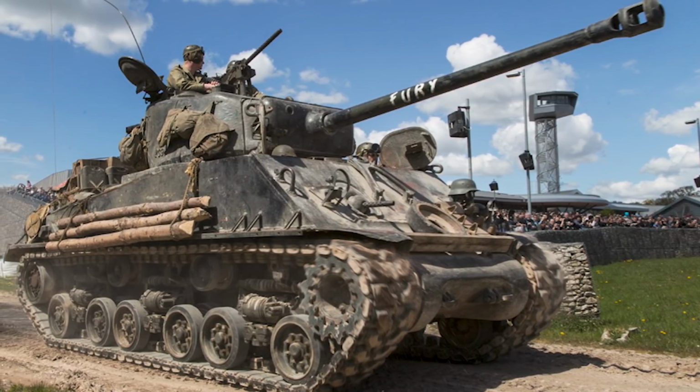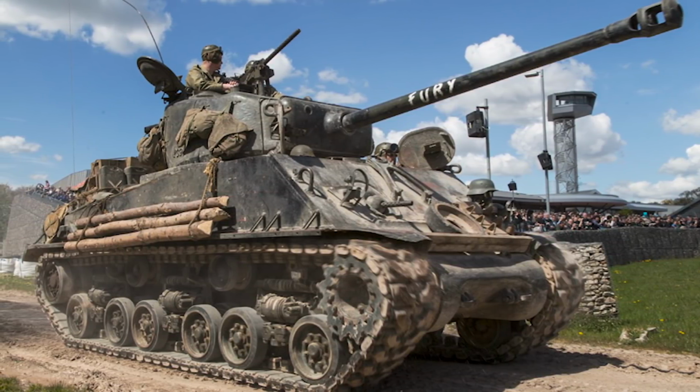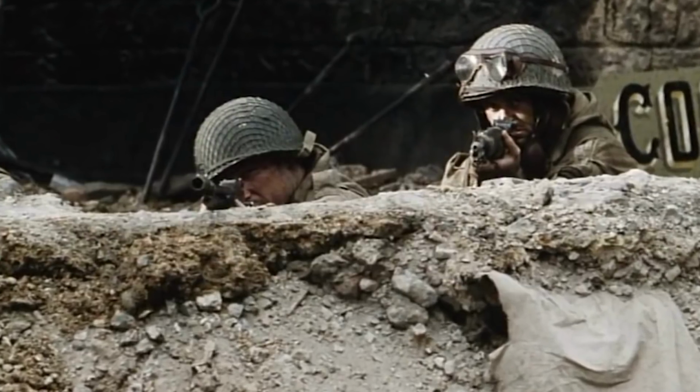Then all of a sudden, a German MG42 starts spraying them. Now they all run for cover. And in the meantime, another MG42 starts firing. The Americans have a very powerful weapon right there, which is Fury, their tank. But if they jump on the tank, they will get hacked down by the MG42. Now the tank crew is in trouble.